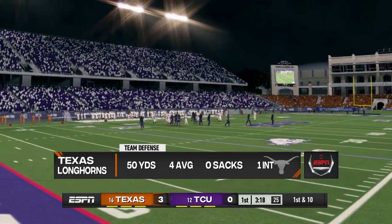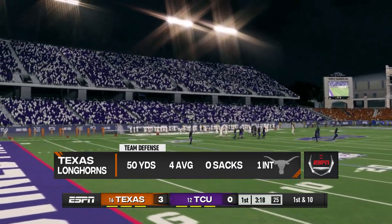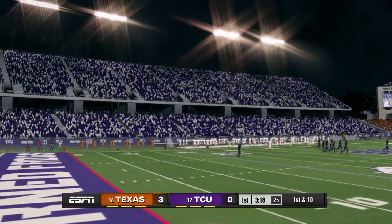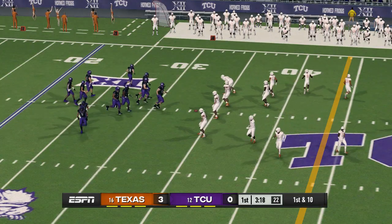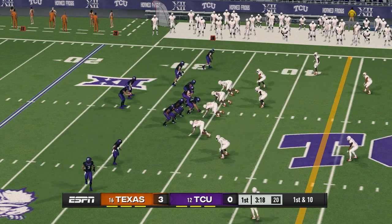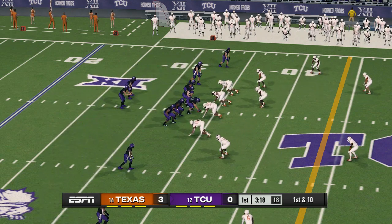What's this offense got to do to get off the schneid? Well, you've talked to offensive coordinators about that, and they'll say we've got to find our go-to guy. Who are our players that we know we can count on? And what are the plays that we typically feel the most confident about? That's usually where the offenses tend to go when they're getting shut down like that.